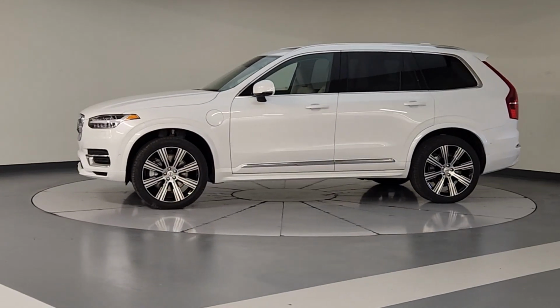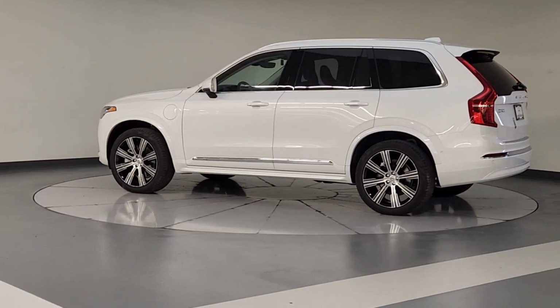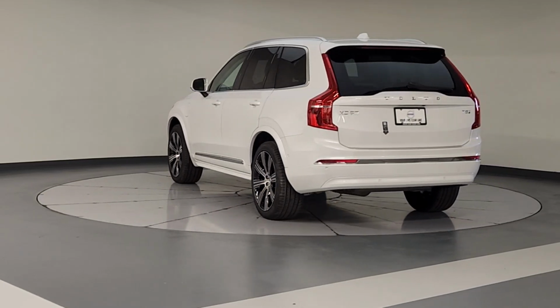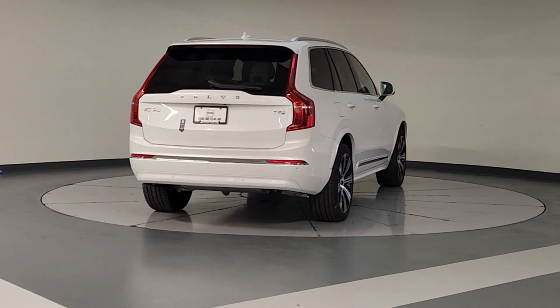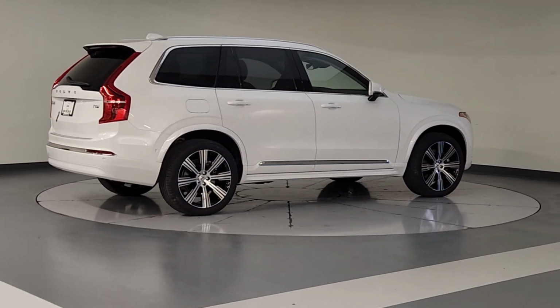Your next car could be the 2025 Volvo XC90. Enjoy a view of this chic Volvo XC90, the safety-focused luxury SUV with sleek Scandinavian flair. Its inspired design, premium comfort, and satisfying performance make each journey a delight.